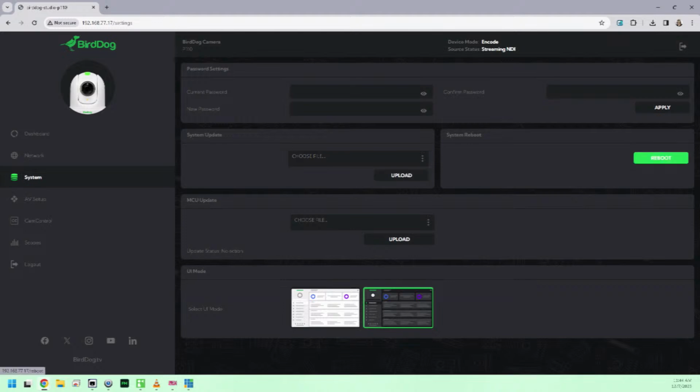This is another full-on baseboard reboot button, same one that's on the dashboard. So if you click that, the whole unit will restart the baseboard. MCU update, sometimes there is a need to do a baseboard update, and so that .bin file gets uploaded here. You'd click that, hit upload, and then there's a progress bar right here on the bottom that will show you the progress of the baseboard being updated.